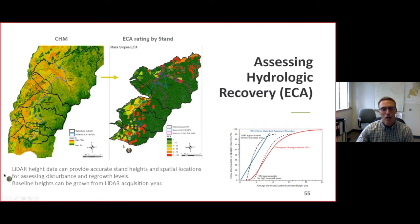So understanding the heights of younger stands and their progression over time is really critical. And the canopy height model is a very accurate way to get estimates of young stand heights, much more accurate typically than polygon inventories, because the surveys out on the ground aren't done very often, and it's more difficult to get estimates of what those appropriate heights are. So a LiDAR-based height and then projecting that LiDAR-based height over time is quite an effective way to do that.